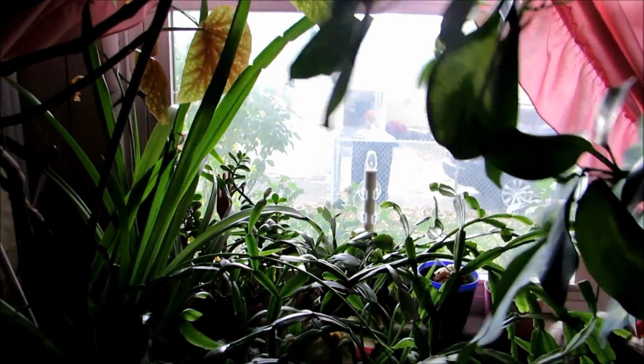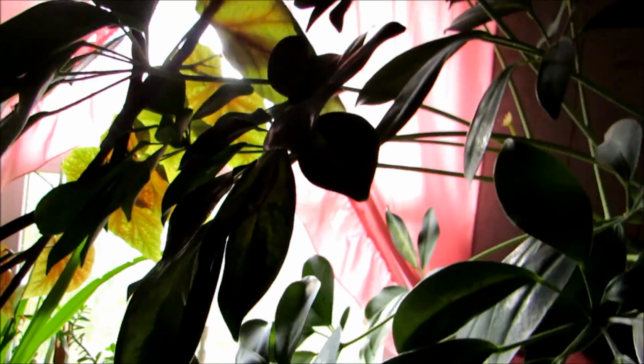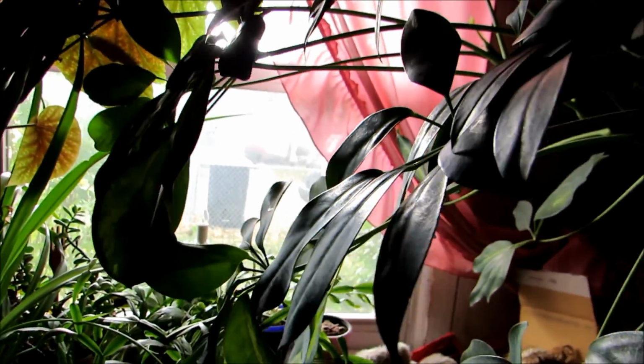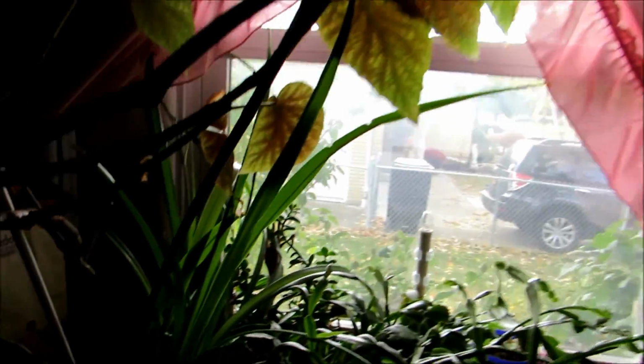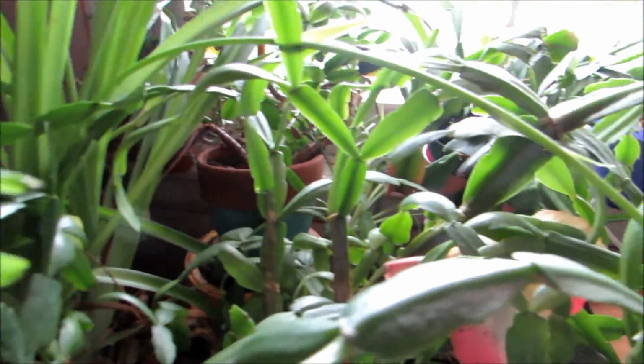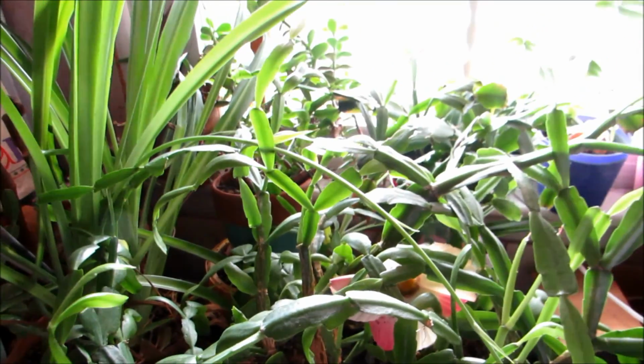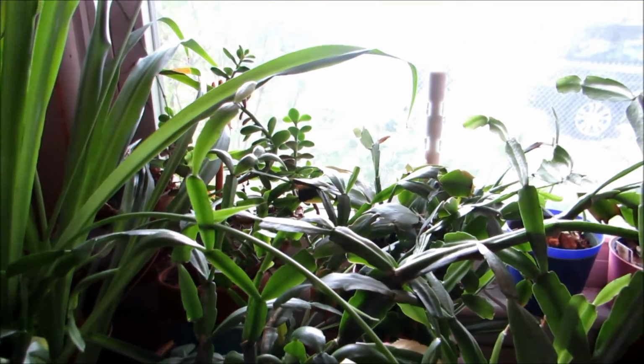And I also have this other plant here. It's an umbrella plant. It's pretty big. It's in a floor pot. It lost some of its leaves though. But yeah. So that's it for this room.